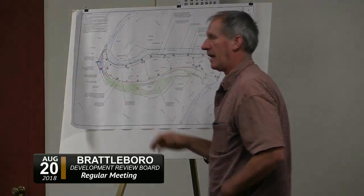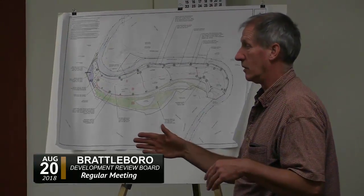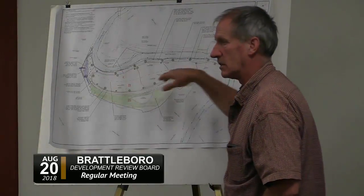Area down here, and that'll be finished. It's a flat grade. It'll be finished with material that will allow for someone to move mobility devices along that. So be able to access the whole property basically.